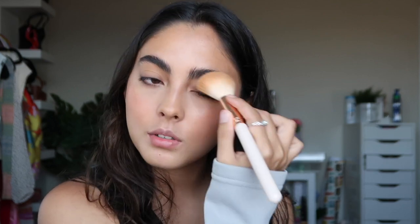And I just like to apply it, and you can do this with just regular bronzer. It doesn't have to be a cream bronzer. I just feel like it adds a little bit of, I don't know, something. Keeps me looking like I tried.